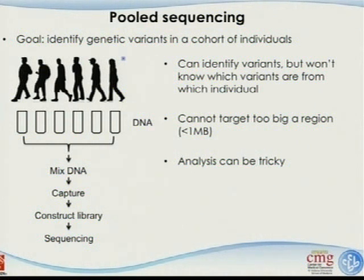And they identify the variants, but won't know which variants are from which individual, and it cannot target too big of a region. It usually has to be less than 1 megabase in total size. If it's longer than that, you will run into other troubles. And analysis can be very tricky as well, and it's not easy to do.